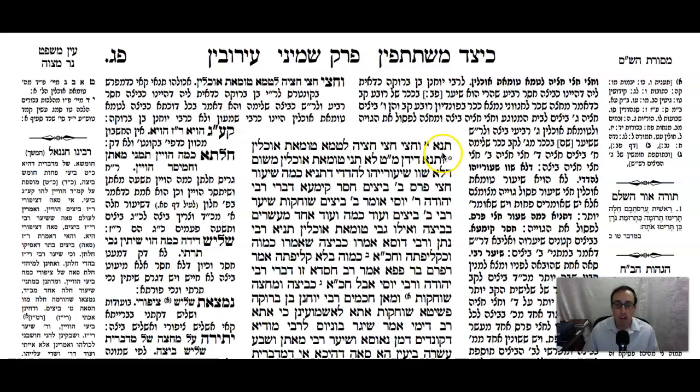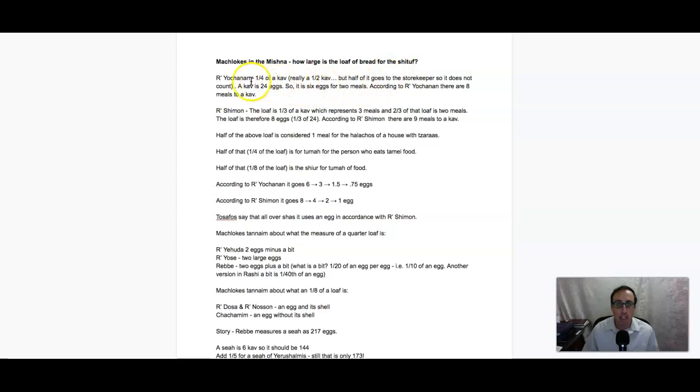So the Gemara starts off with a brisa here. It was taught in a brisa, v'chatzi chatzi chetzia: half of a half of a half of this loaf that we're talking about in the Mishnah, letame tumas ochlin, is the amount that creates tumas ochlin. Now, generally, the amount that creates tumas ochlin is going to be about an egg. Take a look at the document I created. We'll see exactly what we're talking about.